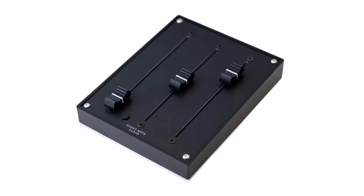The next thing I bought was a piece of hardware, Conductor Mark II from Ghost Note Audio. I made a video about this as well, so check that out if you want more information. Essentially, it's a set of 3 faders which generate MIDI CC data, and I use it for controlling expression, modulation, dynamics, things like that. Really, I would say almost essential if you are creating anything with orchestral sounds and orchestral sample libraries, but of course you can also use it with synthesizers. It just lets you put a bit more expression into your music.